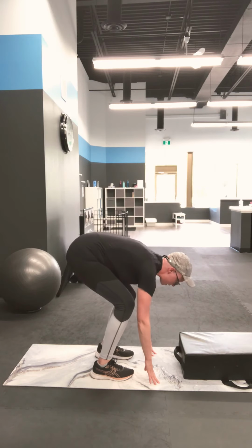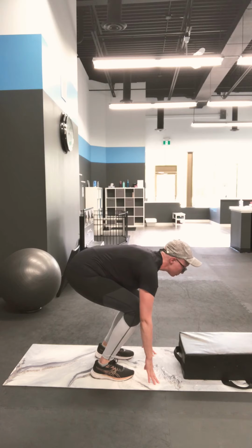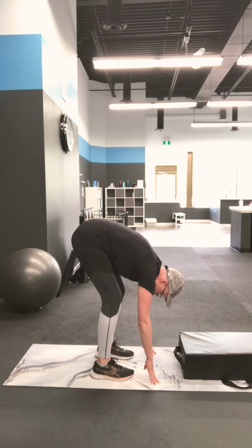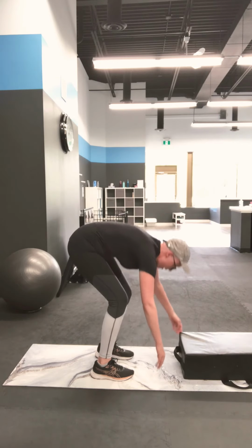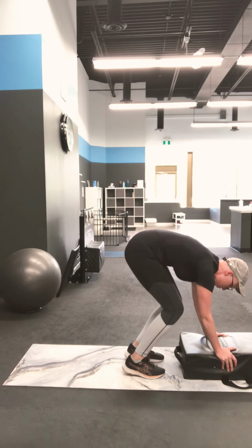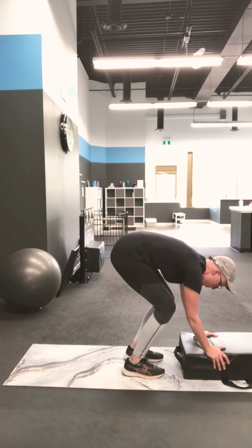Inhale, looking forward. Exhale, hips towards the ceiling, pelvic floor strong. Good. We'll just do some mini mountain climbers to get our shoulder blades ready. So get your hands on your bolster in whatever way you're comfortable with your wrists.